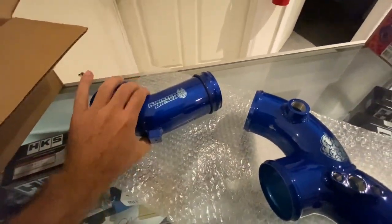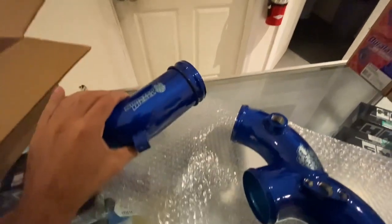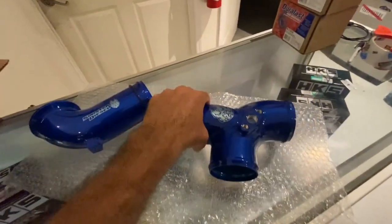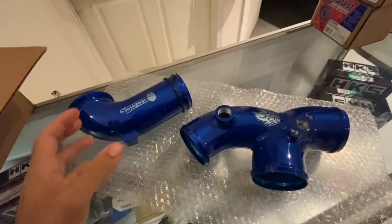So Sinister Diesel made these. They're out of aluminum. They're TIG welded. The powder coating is flawless. It's really nice. It's a nice kit. I think it just will make sense because from factory form, these two pieces are actually joined together in one weird thing they call a spider.